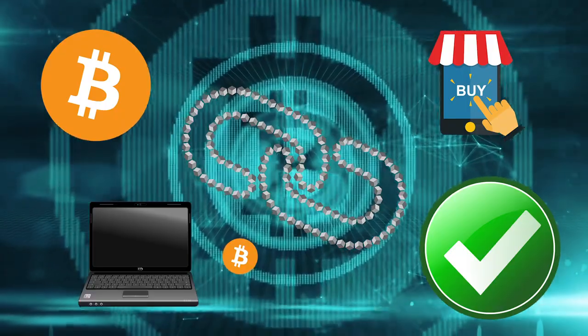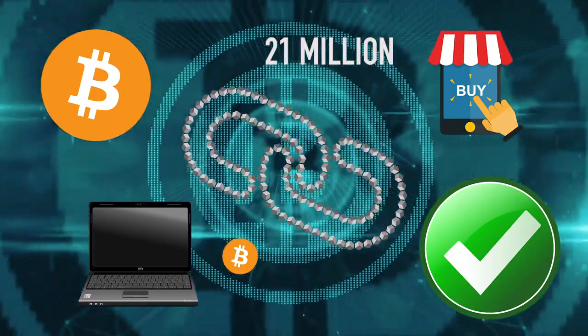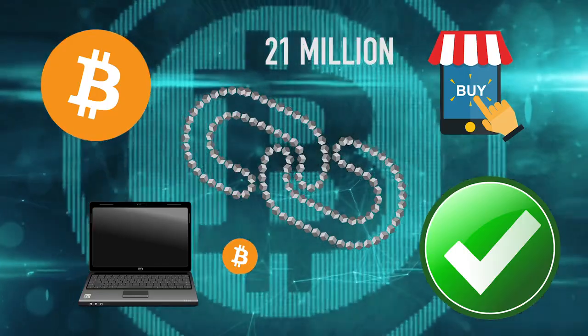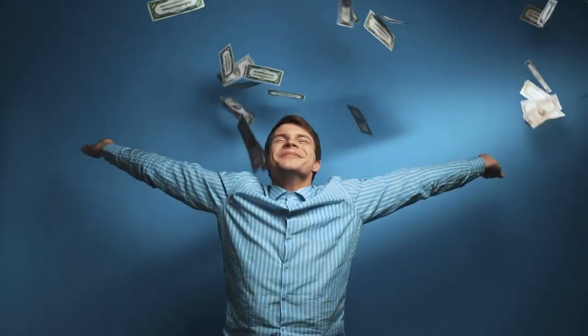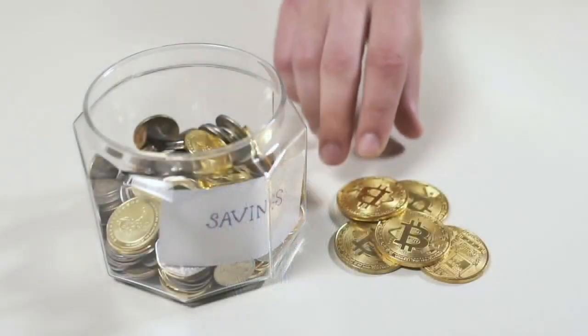There can only ever be 21 million Bitcoin in existence, and due to that limited supply, as more people want to buy Bitcoin, the price goes up and up until more people are willing to sell it at a given price, supply and demand. No one really knows what's going to happen to Bitcoin or its price, but one thing is for sure. Fortunes have been made and lost on the cryptocurrency, but it's likely here to stay.